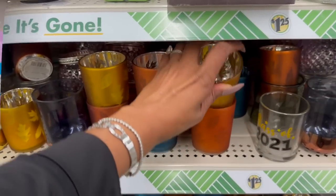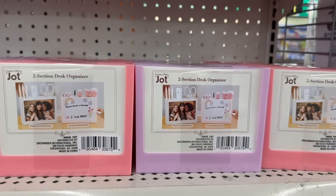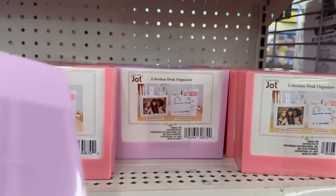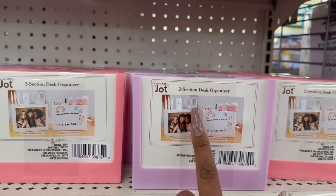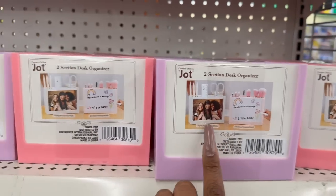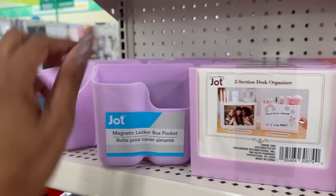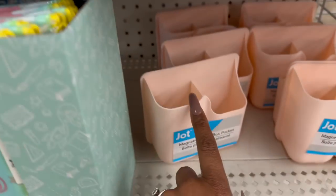These are really pretty. The kids literally just got out of school. Well, in our area, the last day of school was actually the Friday that just passed. So maybe some kids have been out longer, but look, they're already starting to get their back to school items in. They have this two-section desk organizer. How cute is that? And you can write on it or put a picture. They have it in purple and pink at this location. Then they have the magnetic locker box pocket in purple and lavender. They also have it in pink.